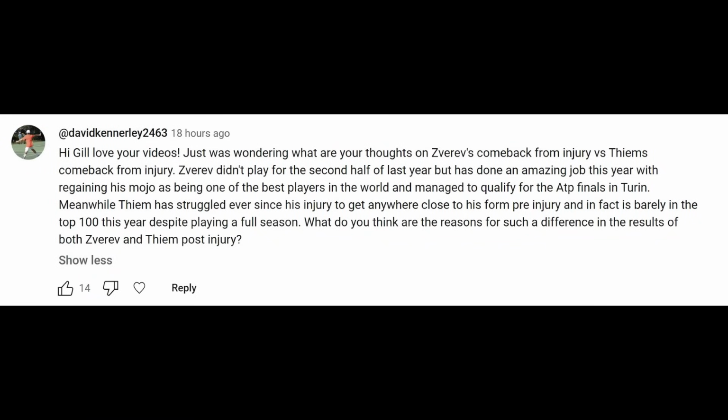Was just wondering, what are your thoughts on Zverev's comeback from injury versus Thiem's comeback from injury? Zverev didn't play for the second half of last year, but he has done an amazing job this year regaining his mojo and being one of the best players in the world, managing to qualify for the ATP Finals in Turin. Meanwhile, Thiem has struggled ever since his injury to get anywhere close to his form pre-injury, and in fact is barely in the top 100 this year, despite playing a full season. What do you think are the reasons for such a difference in the results of both Zverev and Thiem post-injury?